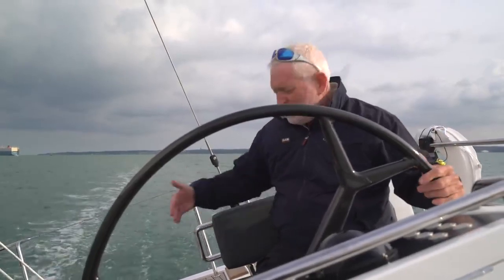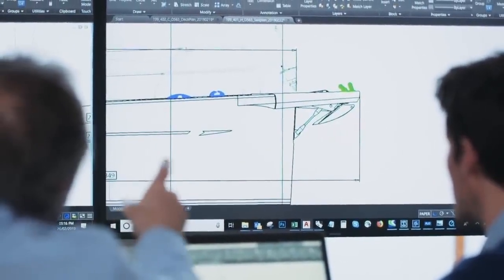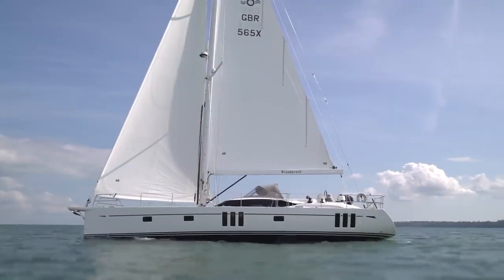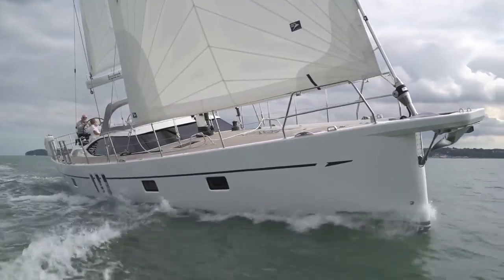It doesn't work just sticking twin rudders on any old boat. This is a boat that's been designed to have those twin rudders and been designed to sail just as she is now and feel as light as she is. So while she might share the family looks and DNA, when you experience her in the flesh, it becomes immediately clear that the 565 is different. Make no mistake, this is a very modern blue water cruiser.